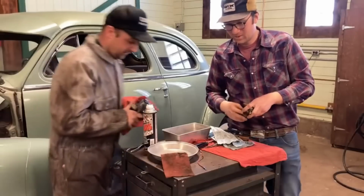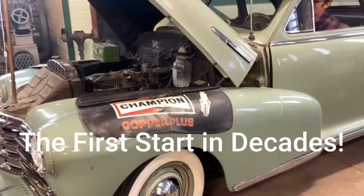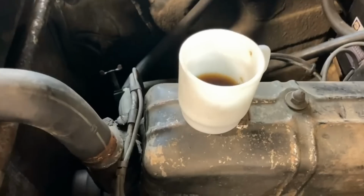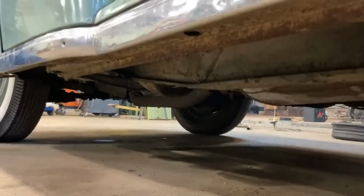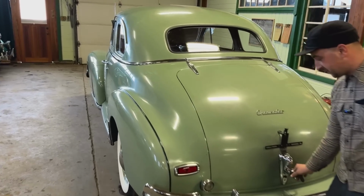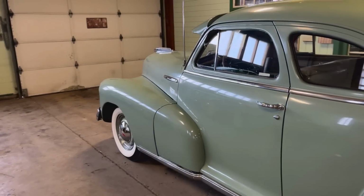All right, gang, there it is. Jim got her all put back together. Hardly a ripple in the cup. All new hoses, new brakes. Yeah, just a general going over you would do for a car that's been sitting for 50 years.